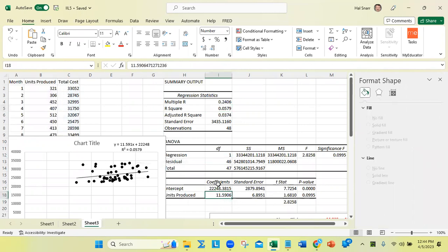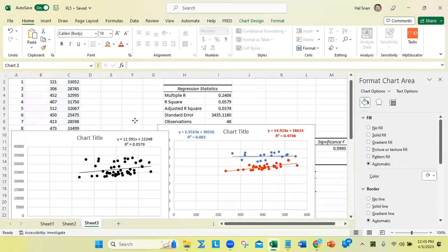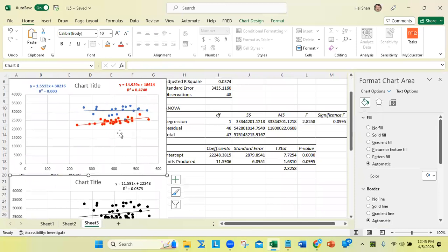What about the slope and the intercept? My intercept is 22,248, and my slope is 11.5906. Everybody see that? Look how much variability there is around this line. Y'all see that? Look how much variability there is around this line. A lot of variability, right? That old machine has a lot of problems. But with my new machine, what happened? With my new machine, I got a really big R square, right?